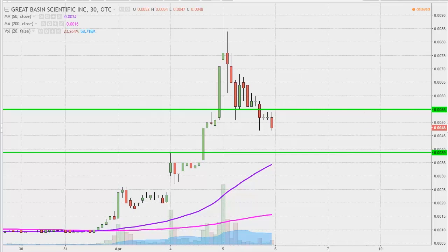Now, before anything else, I want to get some perspective out of the way. What do I mean by that? Well, if you're a day trader and you bought right there, or maybe you bought right there and you were wanting to sell within 7.3 seconds, then yeah, for you, the chart's looking not so good.